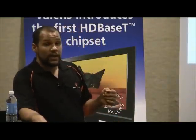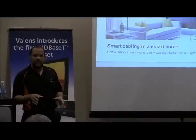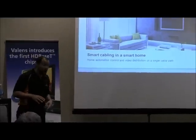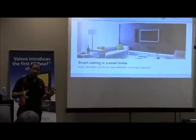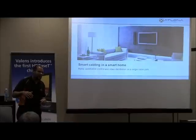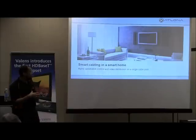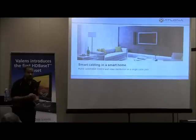The next situation that we actually did, same integrator, was he just got turned on to our HDBaseT prototype 16x16 switch, and decided that he needed to be able to do this in a home. He needed to do this in a home because he is facing quite a few issues in this, basically a smart home, or a smart part of a home, for a very high-level executive with Apple. He was looking to not only control the home automation, but also do the video distribution in a single path.